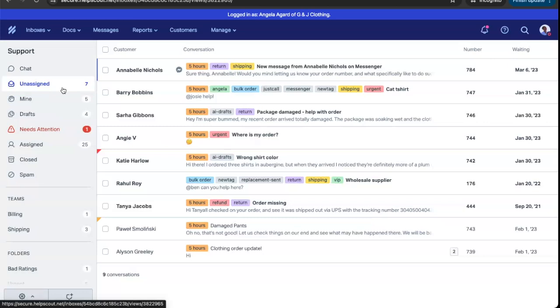So for example, if you were to email help@helpscout.com, it would come right into our own unassigned folder. So this is just like any other email inbox that you're already used to. Now, as far as how emails appear in these folders, Help Scout has four statuses: active, pending, closed, and spam. And the first two that you see here are active and pending. And active is the default status whenever a new email comes in.